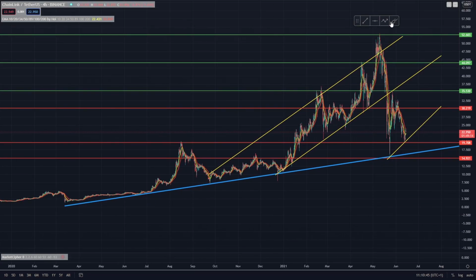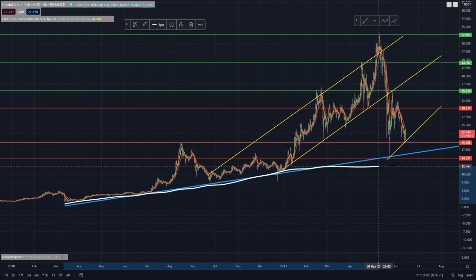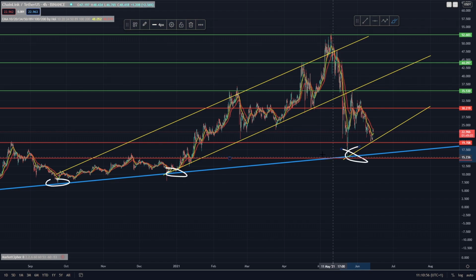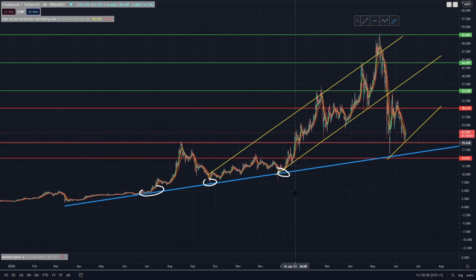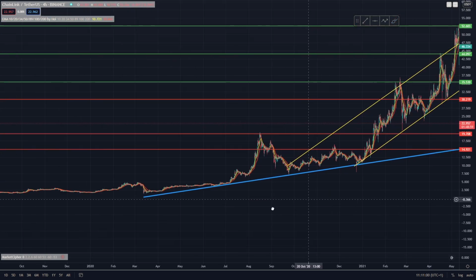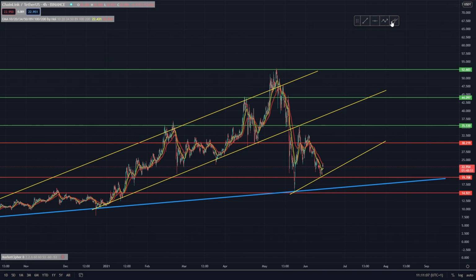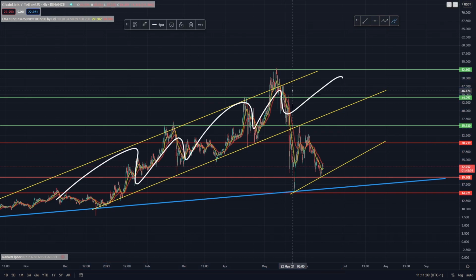So as we can see, we have outlined this new macro blue trend line for Chainlink, which does seem to have a very strong correlation with the current price. We've got plenty of touching points for this general trend here. And it does look as though in the dump that we had recently, we came down and bounced off this perfectly. So we have basically moved the goalpost for this wider macro trend line that we've been seeing here for Chainlink.